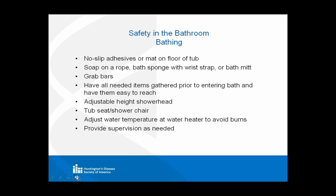To prevent falls from trying to reach something outside the shower or having to get in and out of the shower multiple times to get things, always try to have everything needed for bathing in an easy-to-reach place before starting bathing. If remembering these helpful hints is also a challenge, post a reminder list in your bathroom. Equipment that can improve safety during bathing includes grab bars, an adjustable height shower head, and a tub or shower seat.